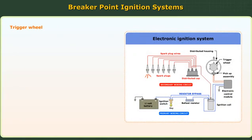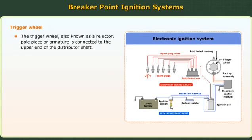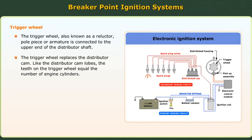Trigger wheel. The trigger wheel, also known as a reluctor, pole piece, or armature, is connected to the upper end of the distributor shaft. The trigger wheel replaces the distributor cam. Like the distributor cam lobes, the teeth on the trigger wheel equal the number of engine cylinders.